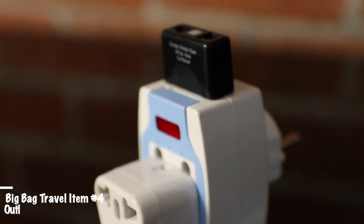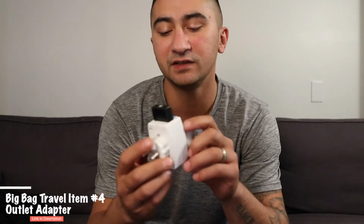Also, we have our outlet adapter. It's got a bunch. There's 1, 2, 3, 4, 5 here. 5 outlets from the one. And I would suggest getting one with a USB so you don't have to carry around that many chargers.